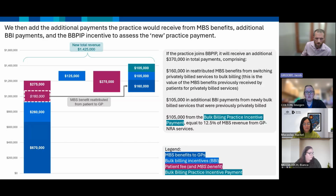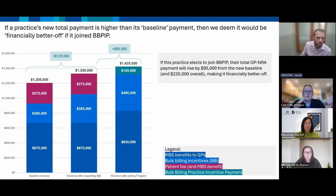Worth noting that the 12.5% BBPIP incentive payment is calculated on the value of the MBS service claimed before the bulk billing incentive is applied. So if you do a level B for $42 and then BBPIP is 12.5% of that, rather than 12.5% of level B plus bulk billing incentive. So as you can see, this practice is $95,000 better off joining the BBPIP, and it's $220,000 better off overall. Importantly, its patients will pay a total of $115,000 less in out-of-pocket costs.